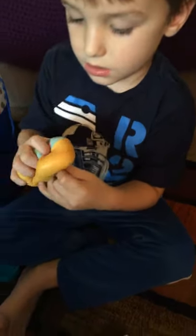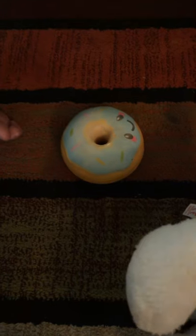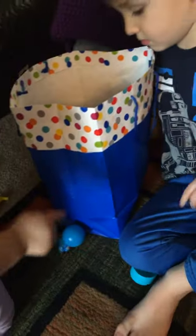Okay, Silas's turn. Close your eyes. No peeking. Yeah. Oh, a squishy donut. What color is his frosting? Blue. Does he have sprinkles? Yes. Is he smiling? Oh, he's smiling. They also smell good, too. We love them. Okay, what's next?